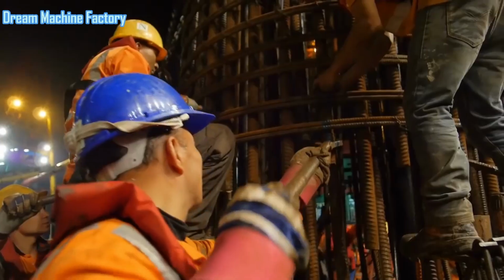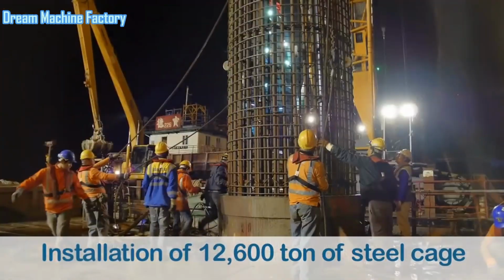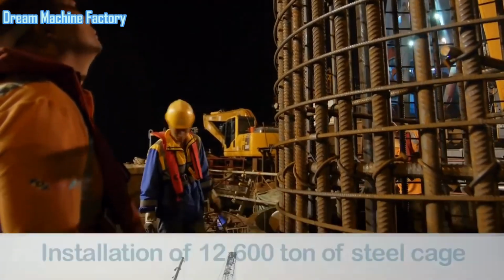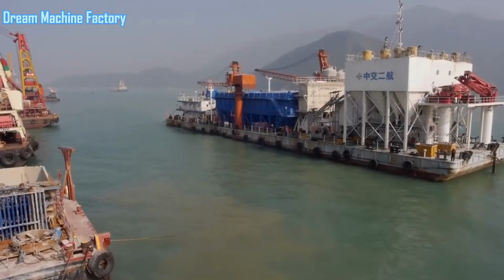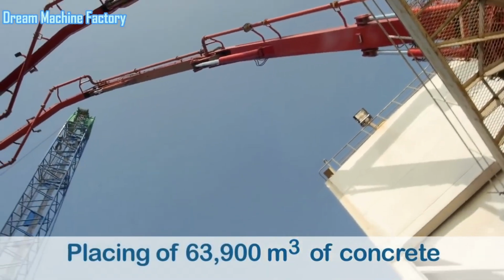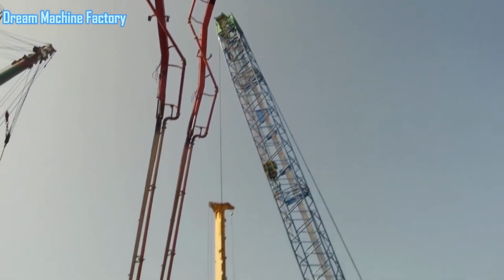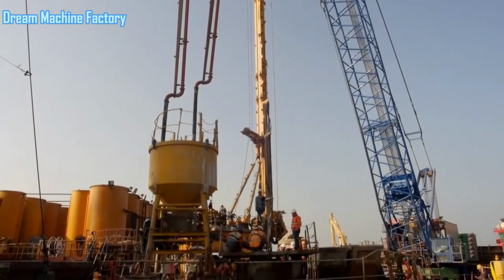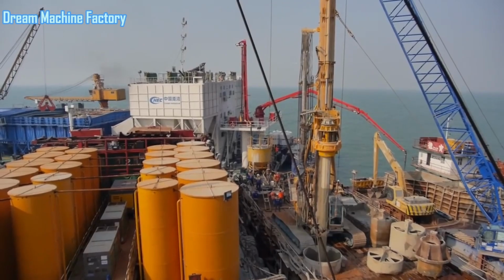The installation of 12,600 tons of steel reinforcement cages is a crucial part of the Hong Kong-Zhuhai-Macau Bridge's structural integrity. These steel cages, used in the foundation piles, reinforce the bridge's concrete structures, ensuring they can withstand immense loads and environmental stresses, such as strong currents and high winds. Precision in installing these cages is vital, as they provide the core support for the bridge's massive superstructure, distributing weight and enhancing stability.